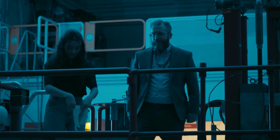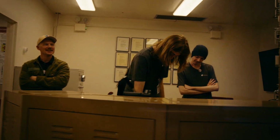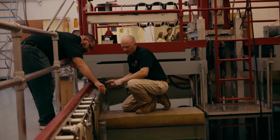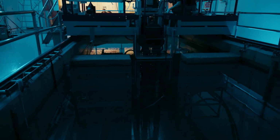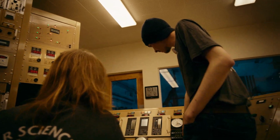Layla adjusts equipment on the platform. Corey walks past her on the platform. Three reactor operators are in the control room, one leaning on the counter, another looking down, and a third with arms crossed. If it wasn't for the staff that we have here at the facility and the knowledge base that we've got to pull on here inside the center, we wouldn't be able to meet our mission of training students for the workforce of the future.